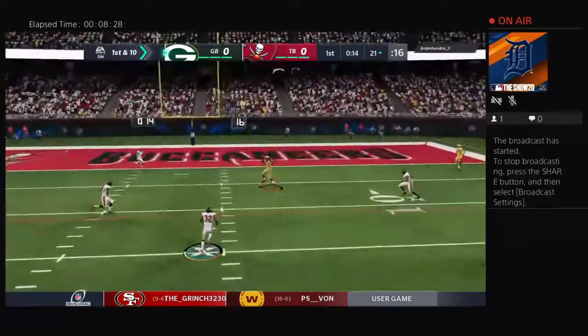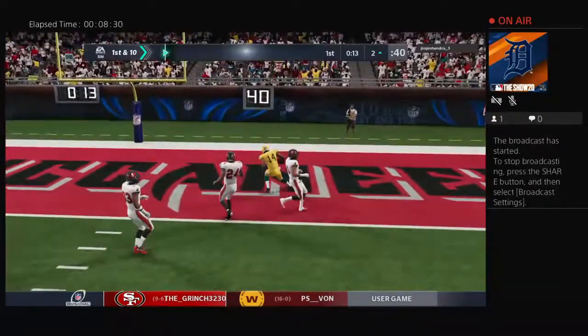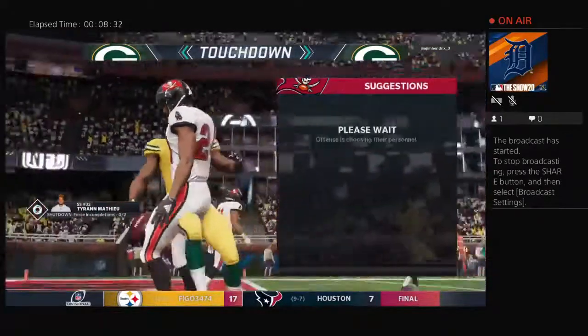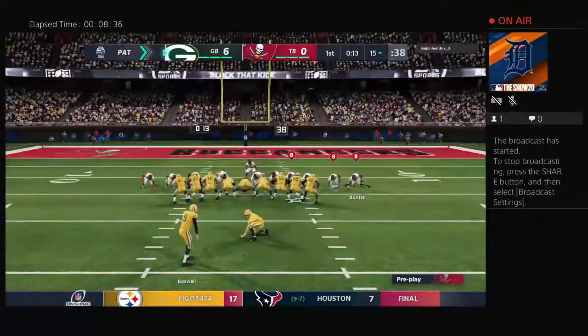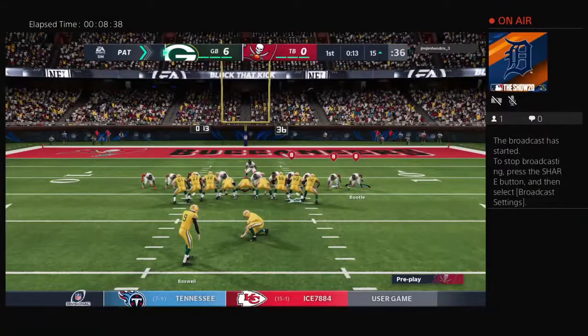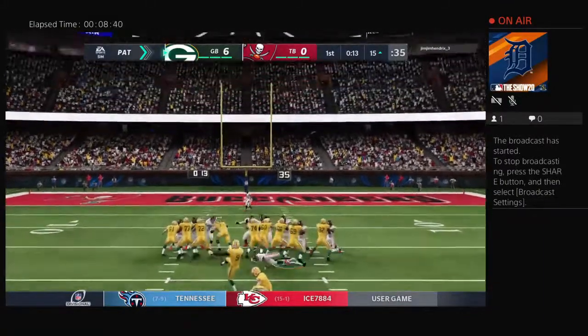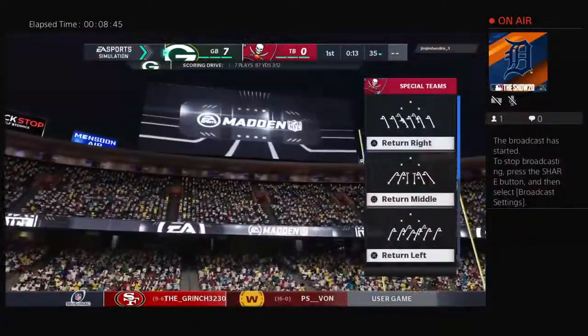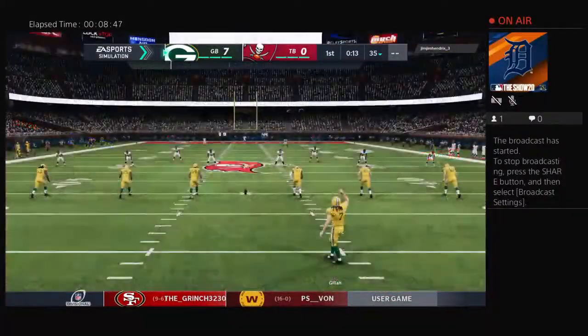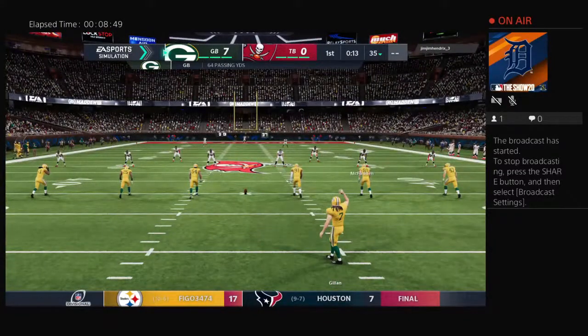First down, going to the air with Love. And he's got it. And he will get this into the end zone. Touchdown, Green Bay. From 21 yards away. And the Packers have taken the early lead. And it's good to make it 7-0 Packers. Makes the score Packers 7, Buccaneers nothing.